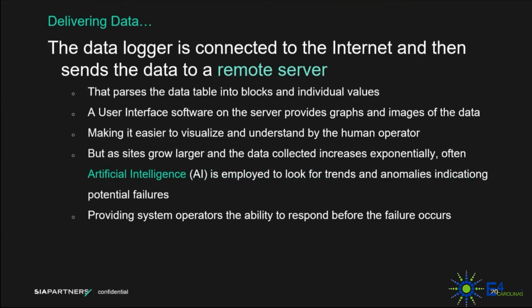So the data logger sits in an enclosure back up at the substation, the point of interconnection. It's connected to the internet with its own IP address and rules to push the data to a remote server through file transfer protocol or SQL or one of the other newer protocols that the internet has developed for us these days. This parses the data into blocks and individual values, and user interface software on the server provides the graphs and images of the data.